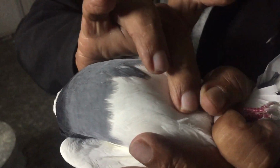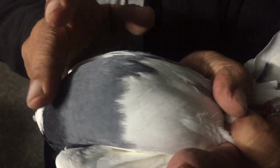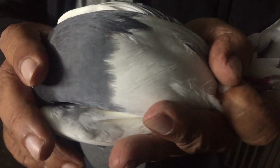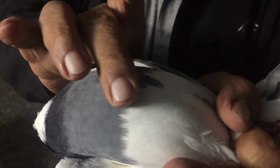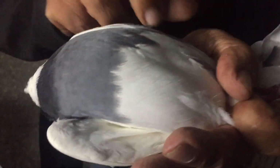Then you have the keel bone of the pigeon, which is the main thing of a roller pigeon. It must be very sharp in front, because the pigeon must have an apple body. When you handle it, you can feel it. It's like an apple. And that makes the roundness of the roll even faster. So the deeper the keel, the faster the pigeon will roll.